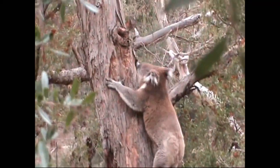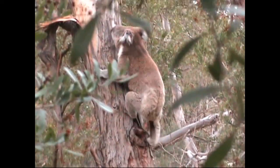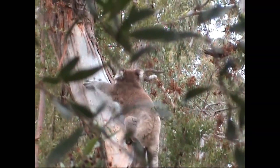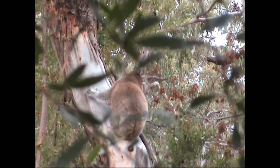Eucalyptus provides poor nutrition, and there's not a lot of energy for the koalas. This burst of activity is about as much as you can expect. In fact, koalas spend about 19 hours a day asleep. Now, because koalas only eat eucalyptus, they have an odd smell. They smell like cough drops.